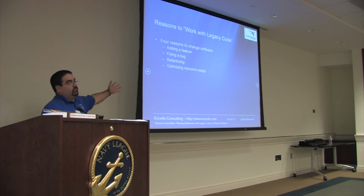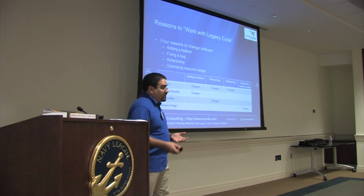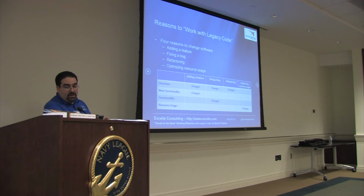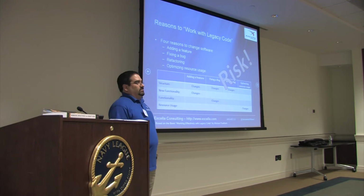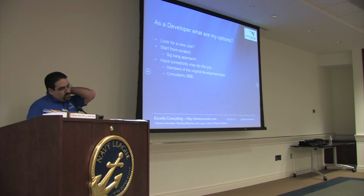So each one of these four different changes that we can perform on the code base affects the code in four different ways. When we're making changes to the code, we're probably modifying its structure. When we try to add a new feature, we're probably modifying the existing functionality and the new functionality. Or we might affect the performance of the system overall. What I'm trying to say is that in each one of these approaches, if we want to add a feature, fix a bug, refactor or optimize the application, we are definitely creating risk. And going back to the definition of legacy code, since our application is not tested, it's a lot of risk. So what are my options?